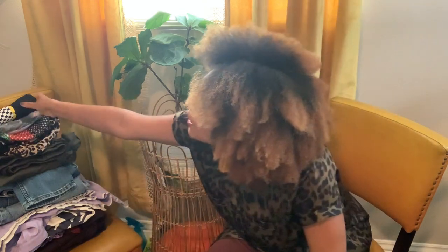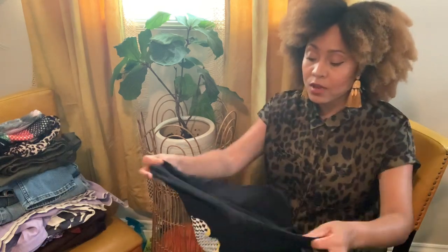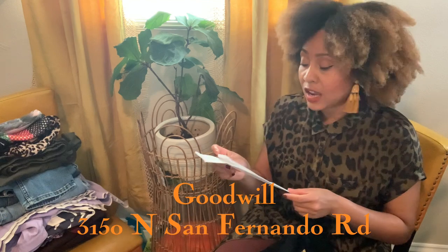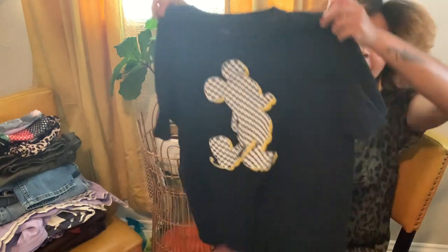Okay, so tops. Moving on to the tops. So these first three tops that I'm showing you are all from one of the locations. I gotta look this up. I still have my receipts. This is all from 13 Atwater Village in LA. And these are the first three tops. So this is the first one that I bought.